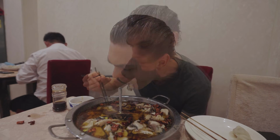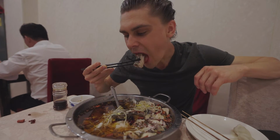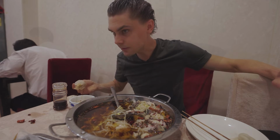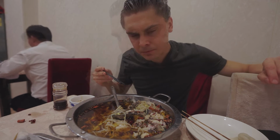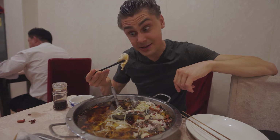Spicy, nice. So many big nice pieces here. Oh, that's amazing. So good. These dumplings are crazy. The fish was a good bonus, but the dumplings are insanely good. Definitely come back for more.